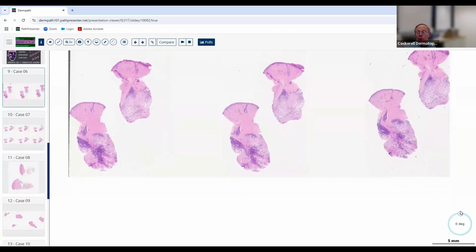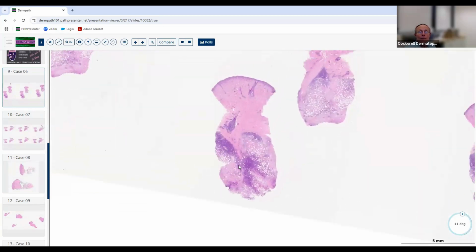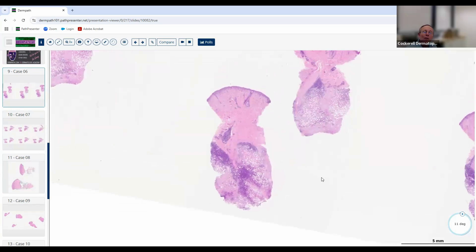Okay, this is a beautiful example here. And once again, if you're going to get on the slide part of the exam, at least, if you're going to get an inflammatory skin disease, this is the kind of specimen you're going to get. You're not going to get an inadequate biopsy. You're going to get something that's a nice, deep punch like this, or an incisional biopsy. And so that's kind of important.